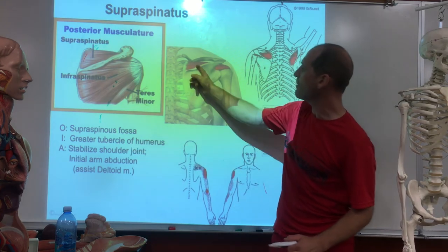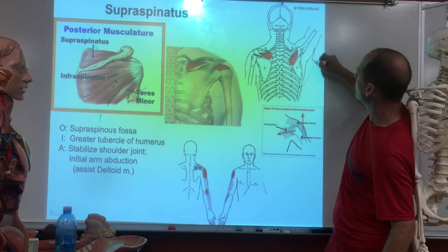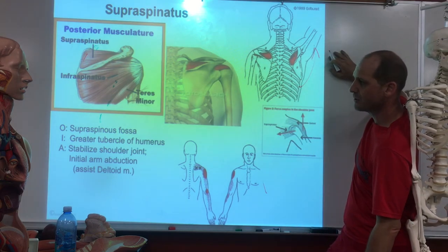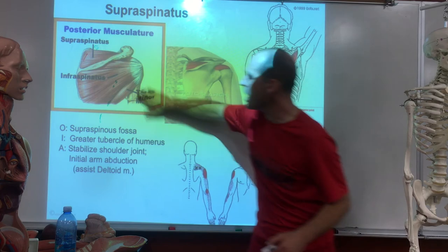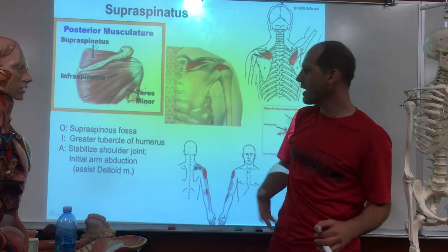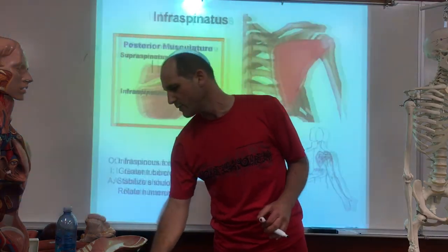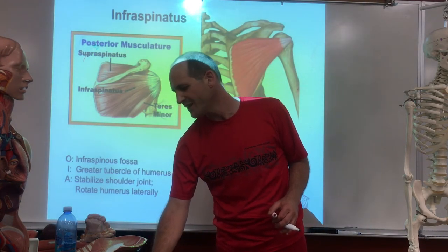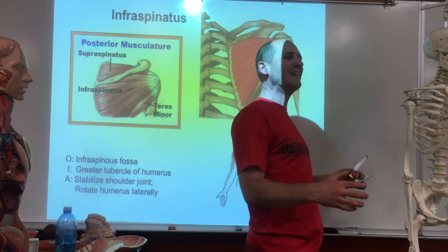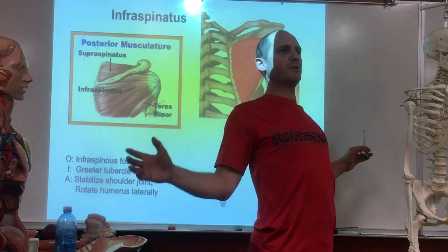But it doesn't just stabilize, it also moves the arm up. So it does this motion. It elevates, abducts the arm, the initial part of it. And then the other thing that all the externals do, well, I guess not, the supraspinatus is not that much. A little bit, the infraspinatus much more. They all help with this.